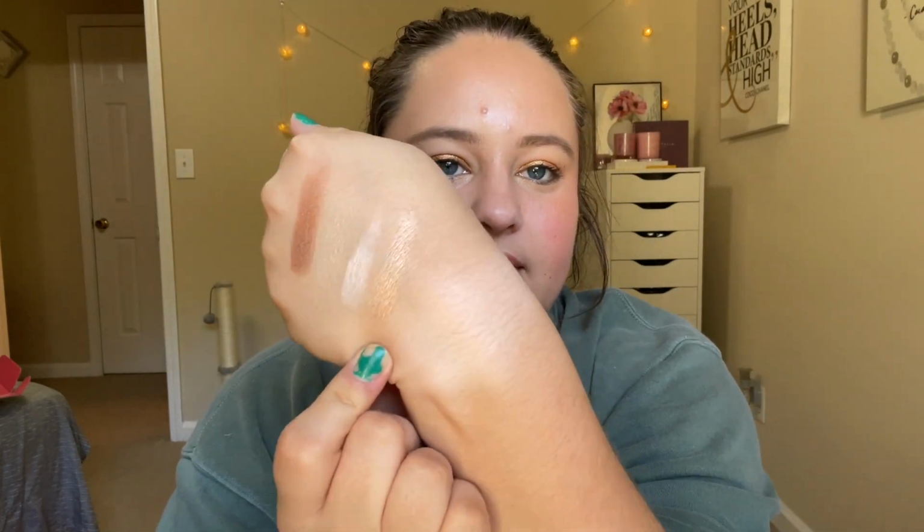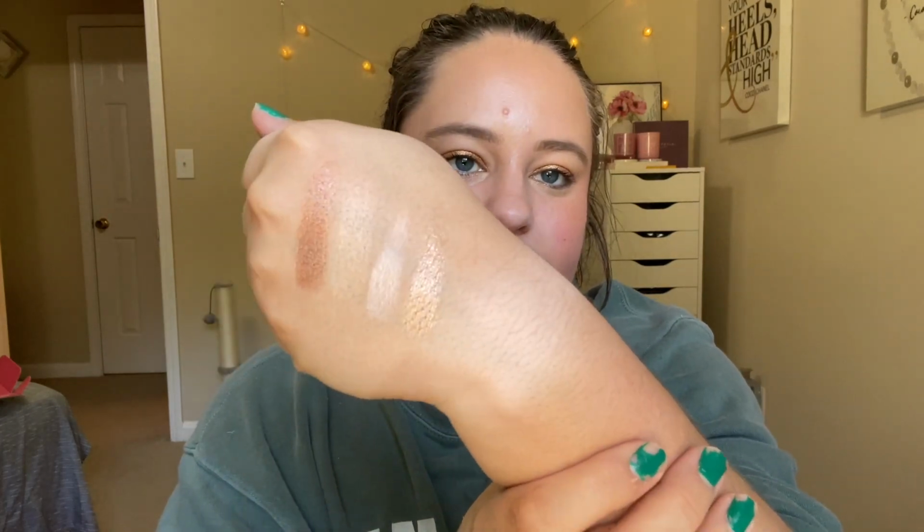So right there is Opal, very pretty. And these will look really pretty as a look all together. But I've really been enjoying playing around, so.